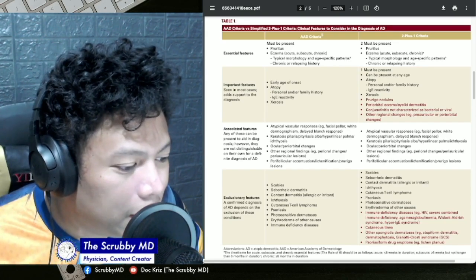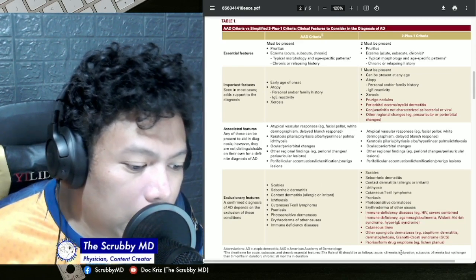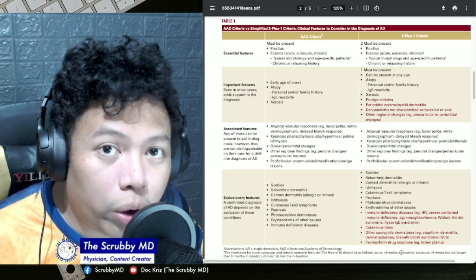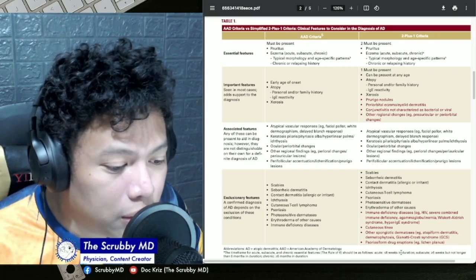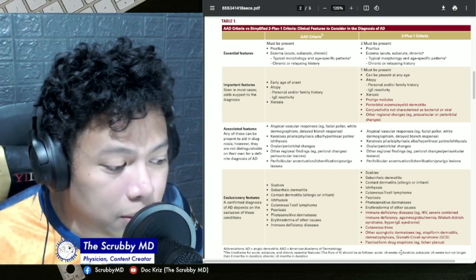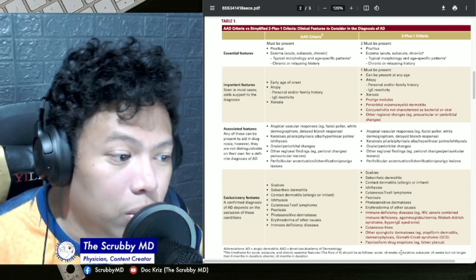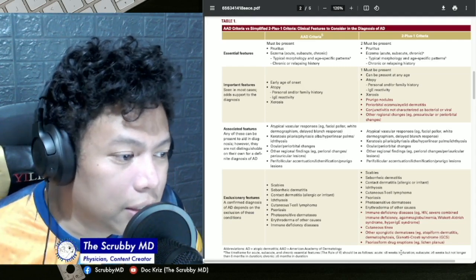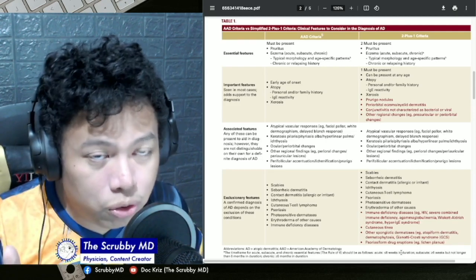Nakalagay pala para mas madali. Dun sa acute, subacute, and chronic, acute is usually less than 6 weeks, so 1.5 months. Subacute is more than 1.5 months. And then chronic is more than 6 months. So yung subacute is 6 weeks to 6 months. Chronic is more than 6 months. So yun yung definition. Long-standing eczema. So it must have all the essential features plus one important feature.